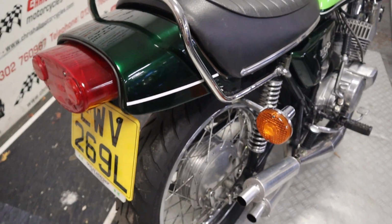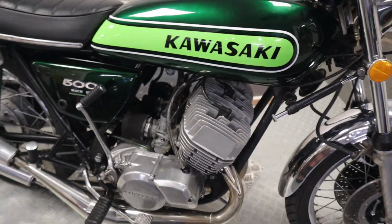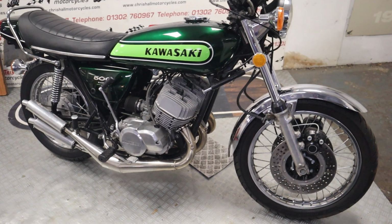But other than that, guys, that's me done on this one. It's such a nice bike, such a legendary bike. So that's me done on this one.